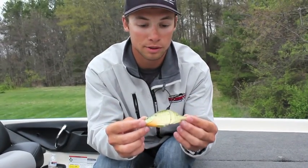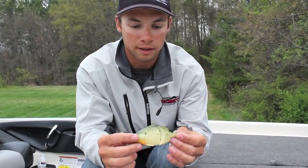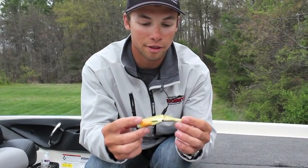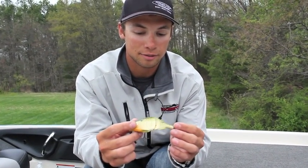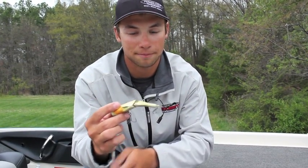I've caught a lot of big ones on Lake Fork on this, and a lot of big ones at home throwing it. You know, I'm excited to get into the post spawn and start throwing this bait a little bit. A lot of guys don't know about it, so some of you guys might be seeing this for the first time. Go out and get you some.